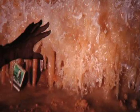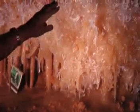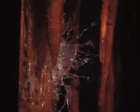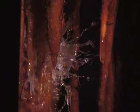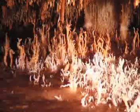Another formation is called helictites. Matchbook for scale, so you can see it's about double the actual size. Helictites are formed from internal pressure, forcing the mineral out, the calcium carbonate, and they grow out in all directions. Here they are coming out of the wall, crystal clear. And that picture there is probably 3 times the actual size. Here they are coming out of the floor. The back ones are about 6 inches tall.